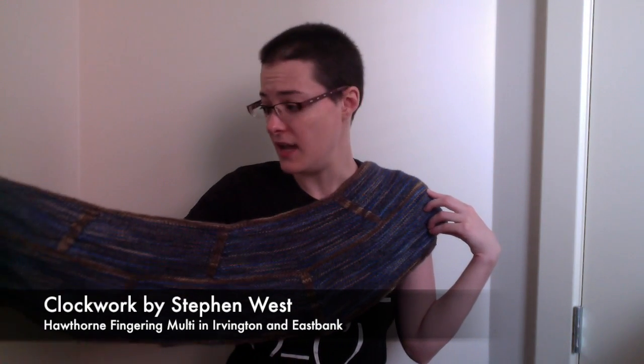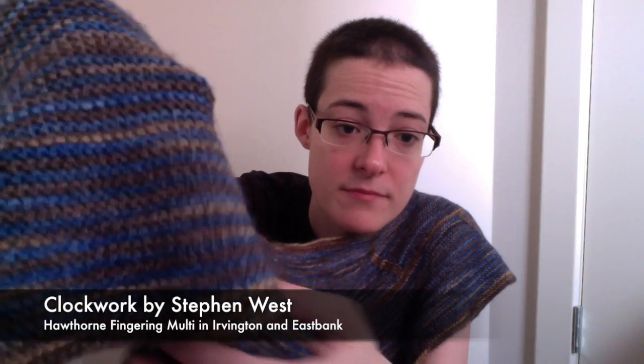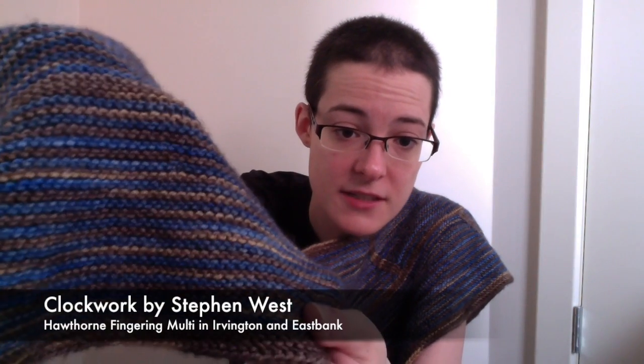And the Irvington, they've since changed, I think, or I got very lucky, and it was one of the most tonal of Hawthorne fingering Malty, and as you can tell, it was very, very tonal. There's a lot of light, almost periwinkle blue. You can see the bits of light blue, and then some parts that are almost as dark as navy. And the whole effect is just incredible. I love it.